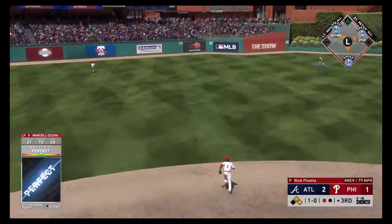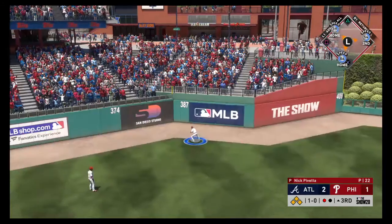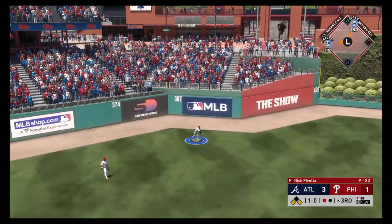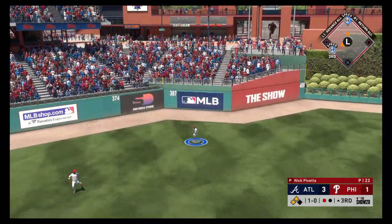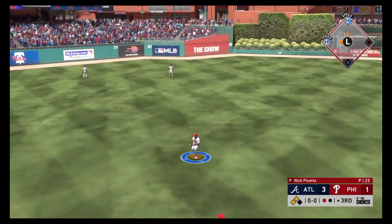A swing and a drive sent out toward the gap. But that'll hit off the wall in left center. Freeman isn't stopping. Here he comes to the plate. But no, he'll put on the brakes and head back to 3rd.